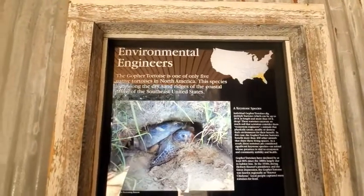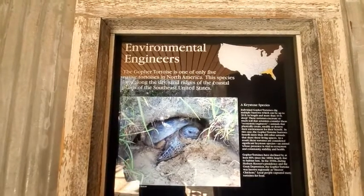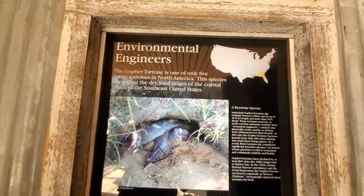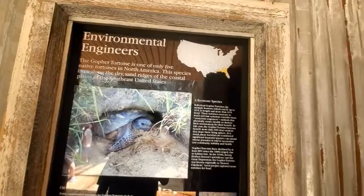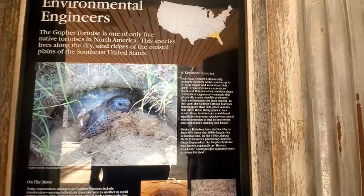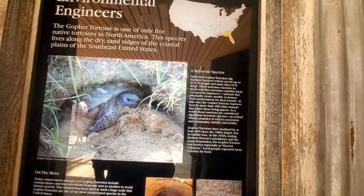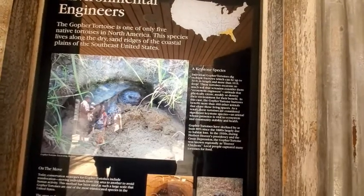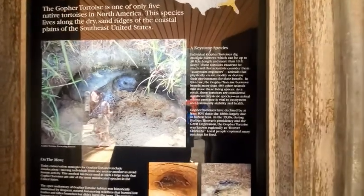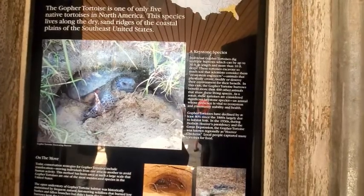Environmental engineers. The gopher tortoise is one of only five native tortoises in North America. This species lives along the dry sand ridges of the coastal plains of the southeast United States. A keystone species. Individual gopher tortoises dig multiple burrows which can be up to 30 feet in length and more than 10 feet deep. These tortoises excavate so much soil that scientists consider them ecosystem engineers. Animals that physically create, modify, or destroy their environment for their benefit.